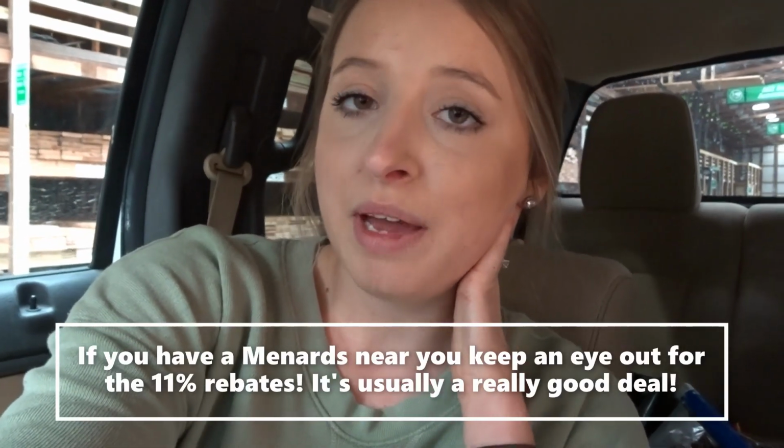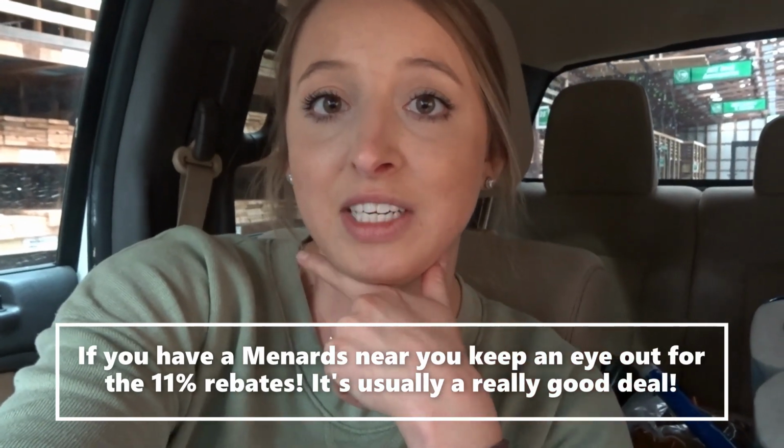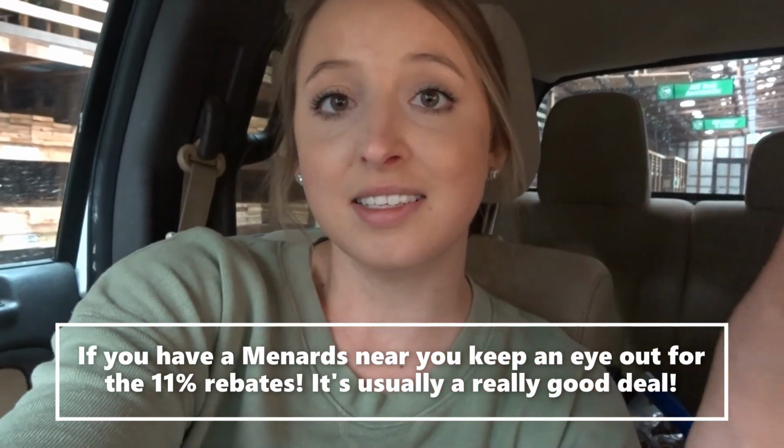We are at Menards right now. The reason we're at Menards is because they're doing their 11% back rebate. So we just bought all of the lumber, and we are getting like $70 back, which is really exciting because that's enough to pay for at least one of the raised beds.